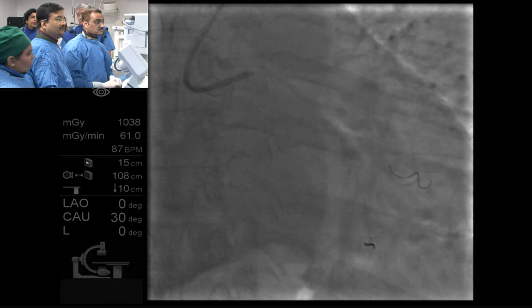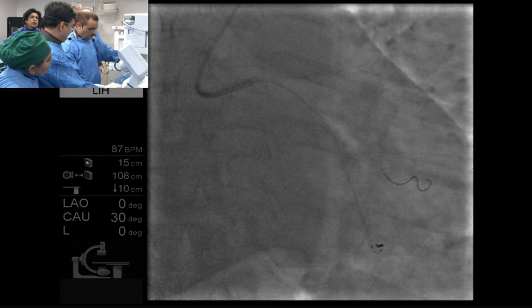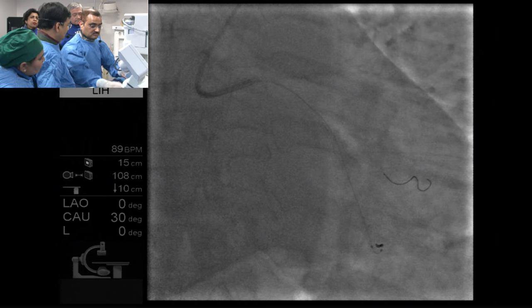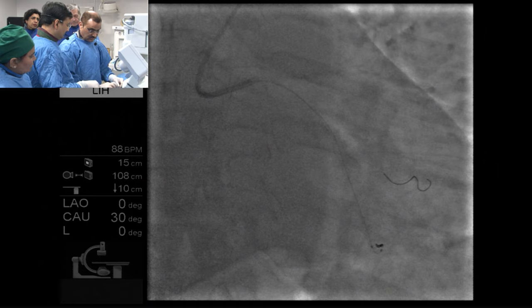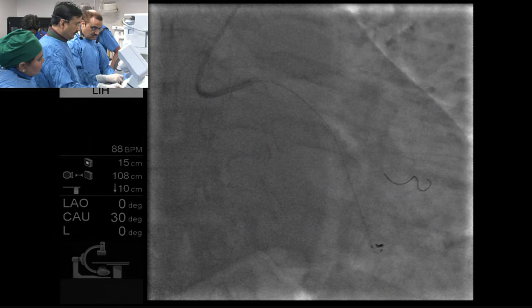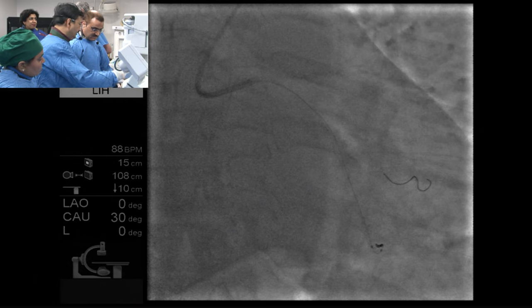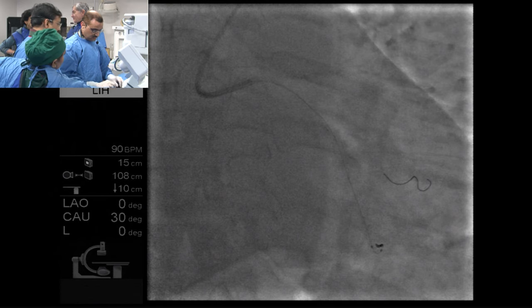Oh, it's very distal. Yeah, it went. Okay. Let's make sure that's the wire. This is the main circ. Okay? Yeah, but hold the wire now.